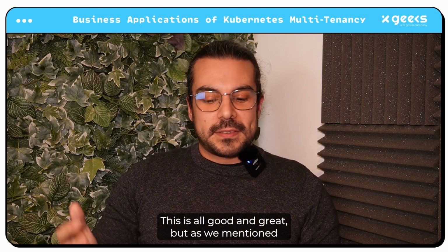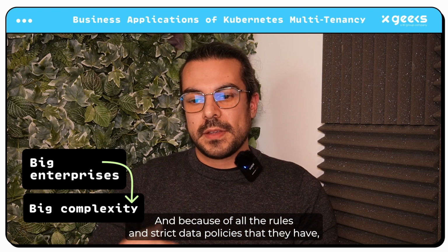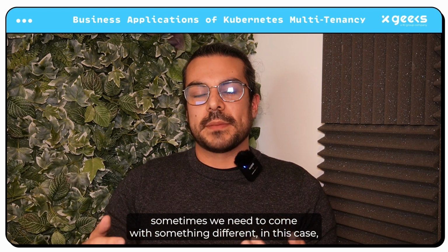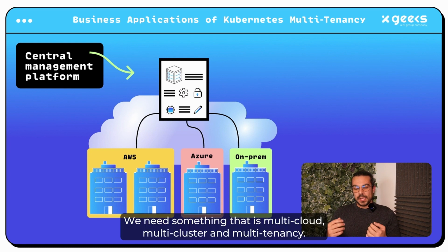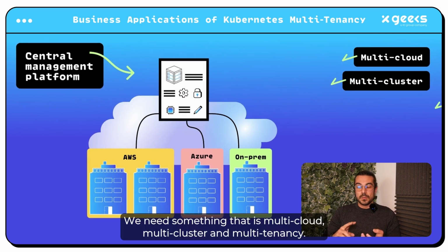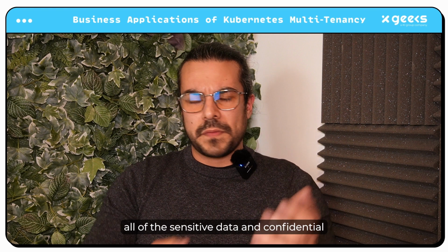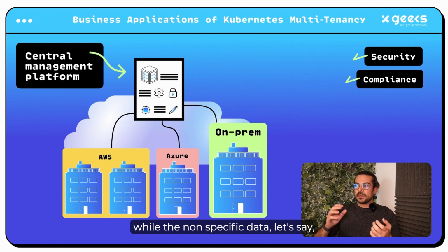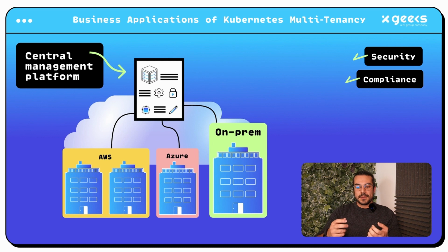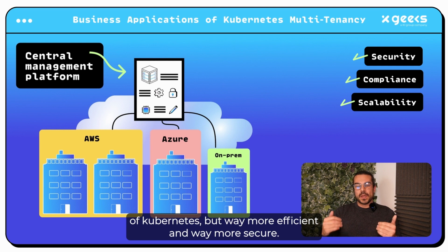This is all good and great, but as we mentioned before, big enterprises come with big complexity. And because of all the rules and strict data policies that they have, sometimes we need to come up with something different. In this case, we need a central platform for all the cluster management that we need to do. We need something that is multi-cloud, multi-cluster and multi-tenancy. A hybrid solution, let's say, that has tenants on different clouds or even on-prem. With this, all the sensitive and confidential data can be held on premises, ensuring security and compliance, while the non-specific data, let's say, can be held on the cloud. With this, as you can see, we can have the scalability of Kubernetes, but way more efficient and way more secure.